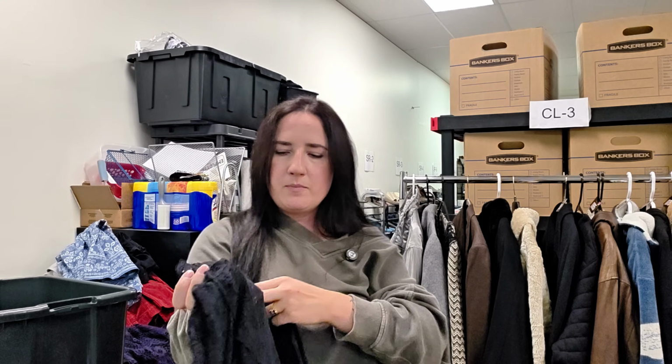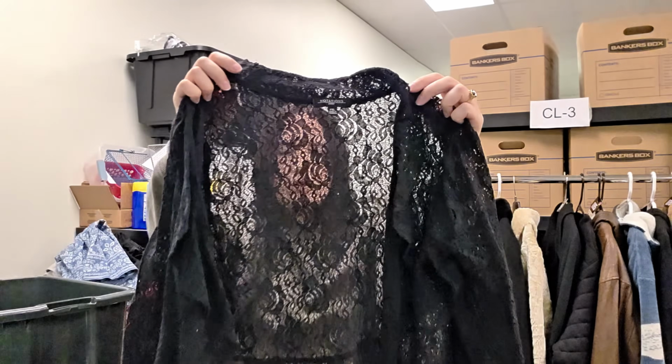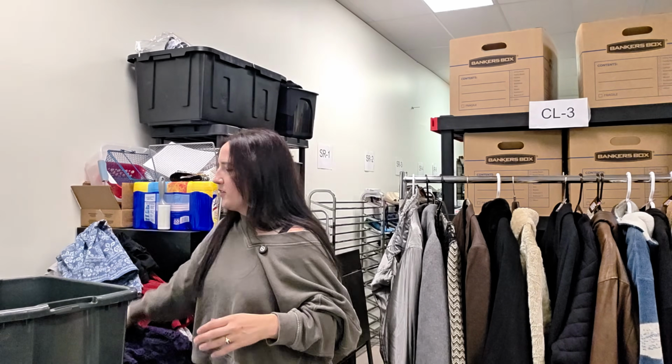And then the last piece, the exact same thing. This is just by the brand Notations. This is a little cropped jacket, 3/4 length sleeve. This is a sheer lacy item. Exact same keywords on this one. You can see just how much of that stuff we can find and bulk up our sales.